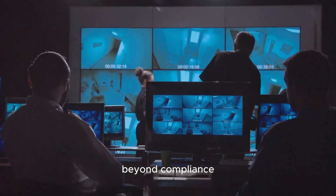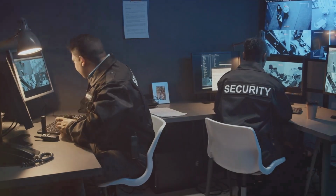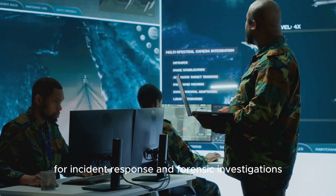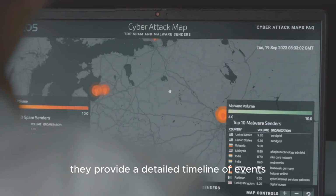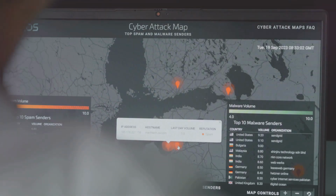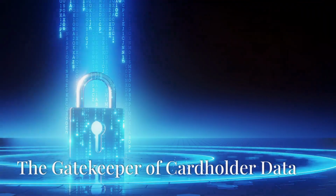Beyond compliance, the value of logs in incident response and forensic investigations. In the event of a security breach, logs become our most valuable tool for incident response and forensic investigations. They provide a detailed timeline of events, crucial for containing the breach and preventing similar incidents. Logs also serve as critical evidence in legal proceedings or insurance claims.